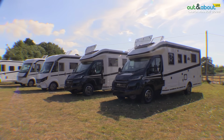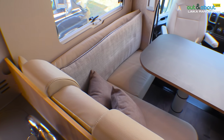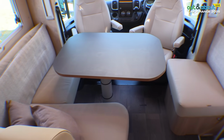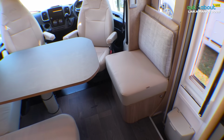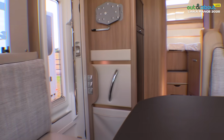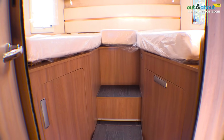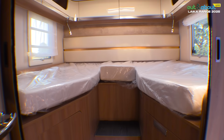Inside this Ecovip L4009, it's a classic continental layout with this half dinette stroke L shape lounge area with side seat. These padded backrests again are a nice touch, and here again you've got the choice of furniture with the lighter wood colour in this particular model. At the back you've got single beds over a large garage, and the single beds again are both over 2 metres long.